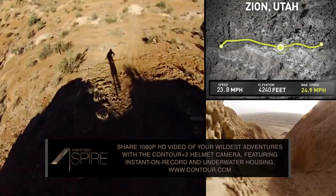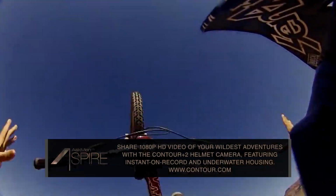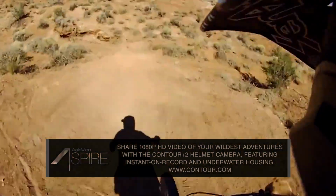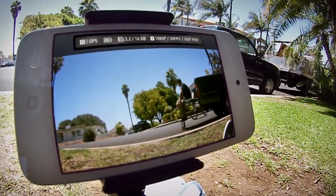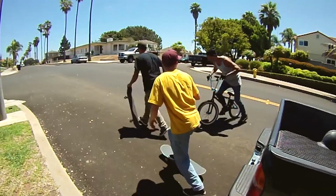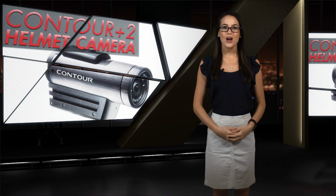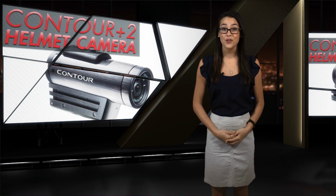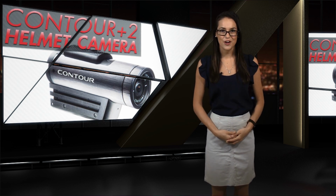A GPS receiver can track all of your coordinates while you're snowboarding or mountain biking, a sliding instant on record switch has you ready to shoot at a moment's notice, and the Contour Plus 2 also has a microphone input and a ton of pro camera options. Sync it up to your mobile to preview your shots or tweak your settings before you shoot. The $400 price tag also gets you a waterproof case for the Contour, so get ready to add underwater footage to your collection of Daredevil documentaries.